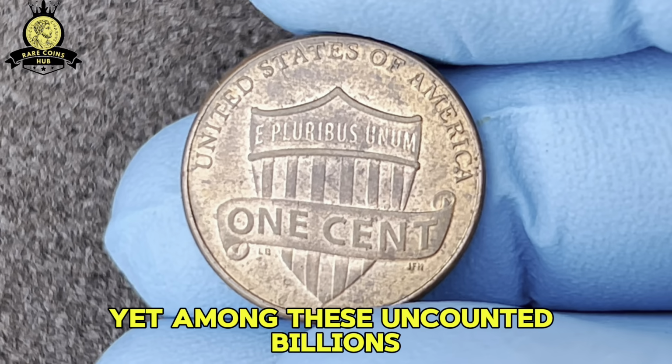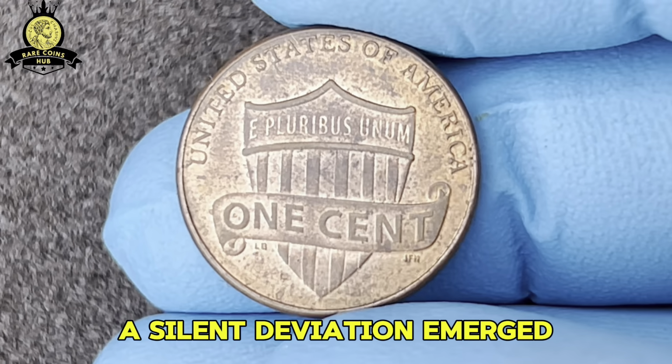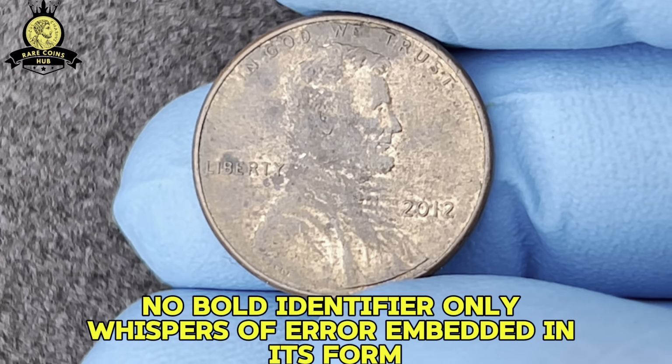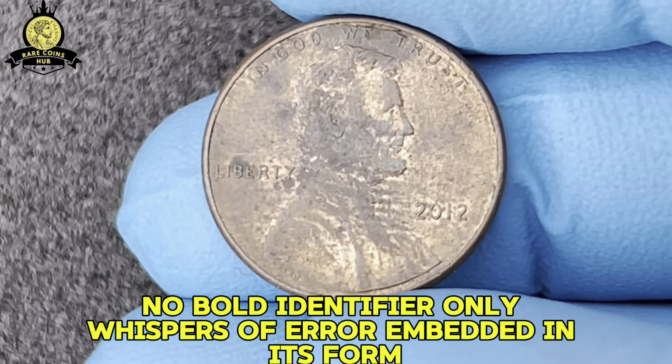Yet among these uncounted billions, a silent deviation emerged. It carried no announcement, no bold identifier, only whispers of error embedded in its form.